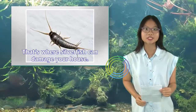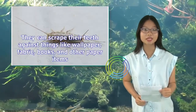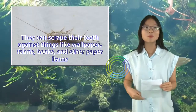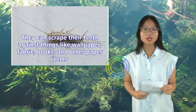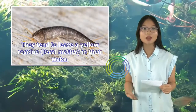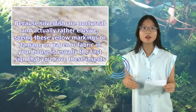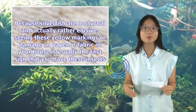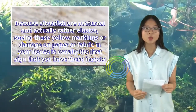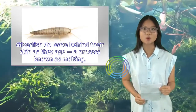That's where silverfish can damage your house. They can scrape their teeth against things like wallpaper, fabric, books, and other paper items. They tend to leave a yellow residue, fecal matter, in their wake. Because silverfish are nocturnal and actually rather elusive, seeing these yellow markings or damage on paper or fabric in your house is usually the first sign that you have these insects.